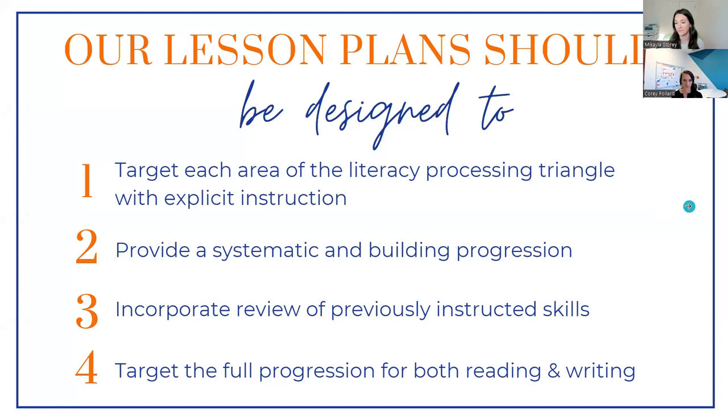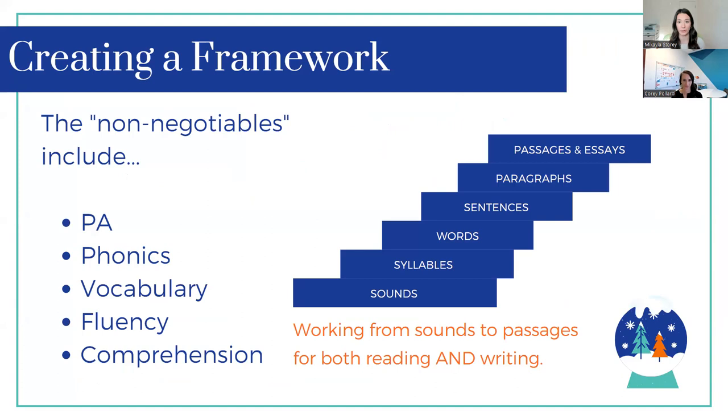So when we think about creating the framework, the non-negotiables that the science of reading research says we need to be including are phonological awareness, phonics, vocabulary, reading fluency, and comprehension. We want to make sure we're working through that entire stair-step progression, and we're working from sounds to passages for both reading and for writing.